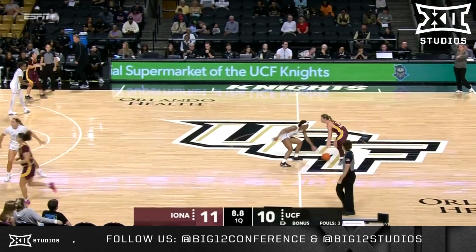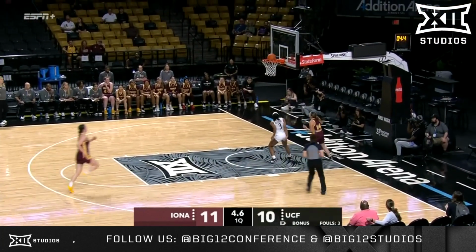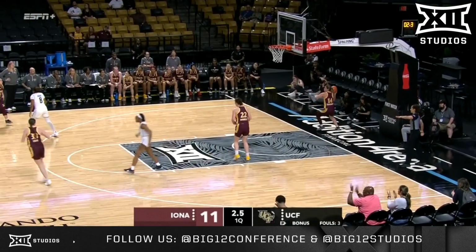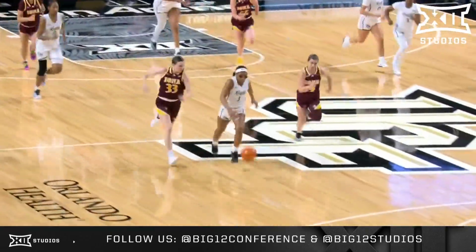And Caitlin Peterson now with 5 points, gonna pick a pocket. Peterson once more, and Peterson's gonna get it. He's an all Big 12 selection. The first of 2 scores.